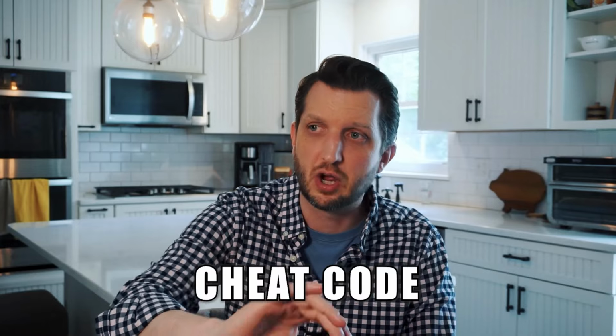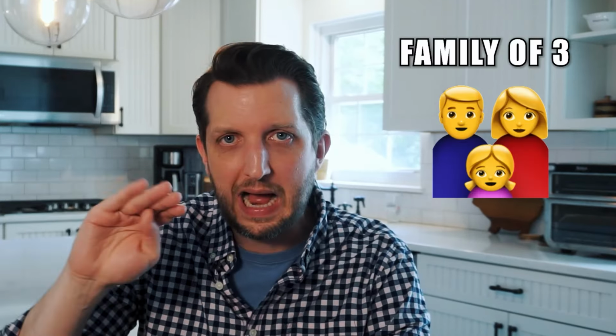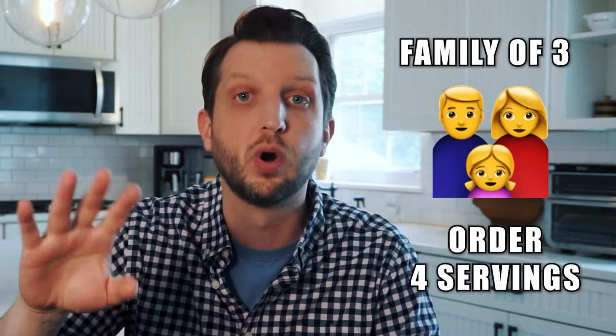Now, a little cheat code here for you. We're a family of 3. I ordered the 4-serving portion. So we had leftovers of all of our meals. We were able to eat plenty. Sometimes with these meals, I feel like I want a little bit more. My wife maybe wants a little less. So we were each able to get enough to eat. My toddler was able to have a little bit, and we were still able to have some leftovers, which is, I think, a tremendous value for that.